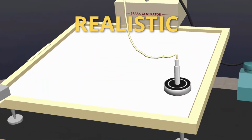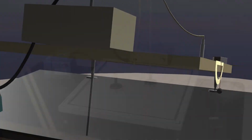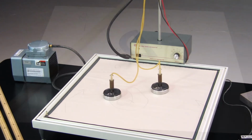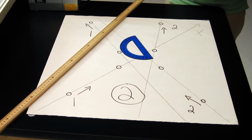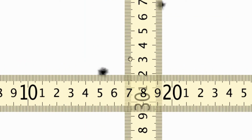Interactive 3D simulations allow students to manipulate equipment and collect data just as they would with real equipment in a hands-on lab. Variability and error based on real-world data make these simulations realistic in every respect.